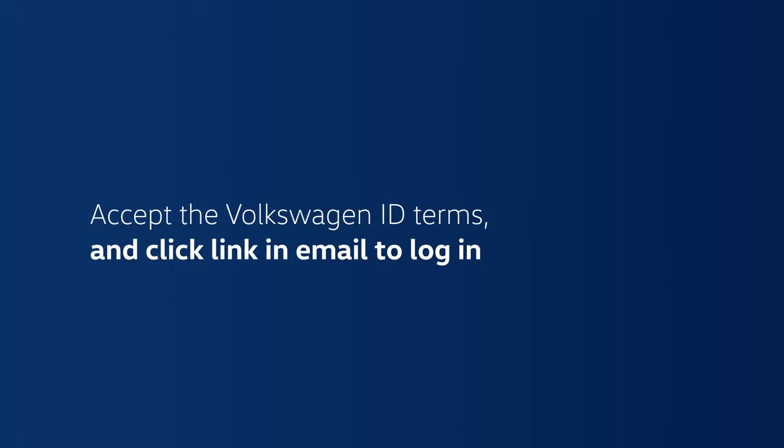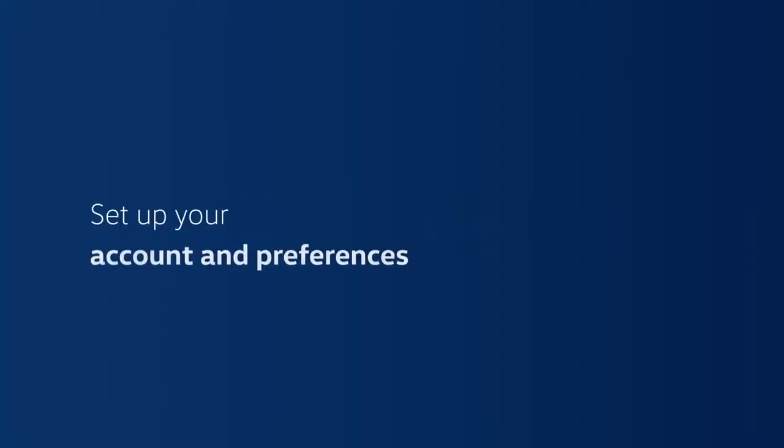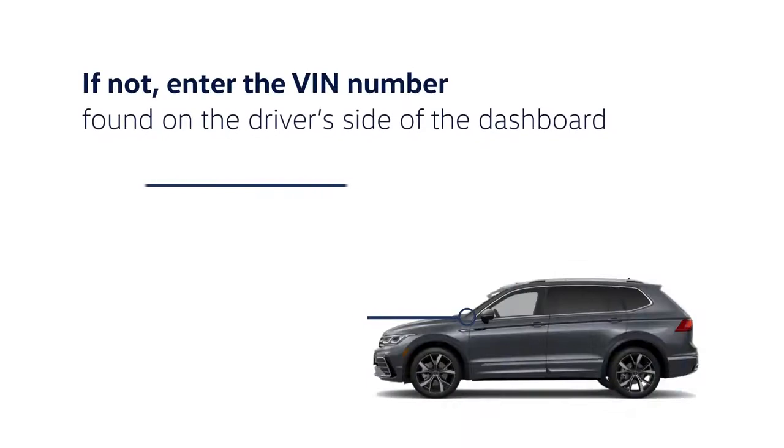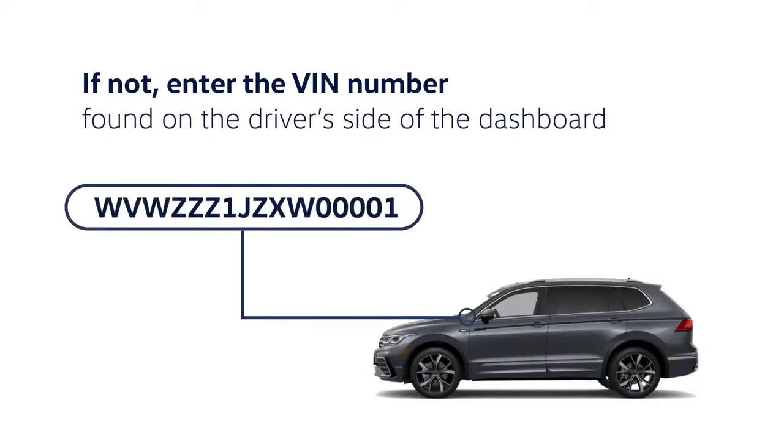Once you accept the Volkswagen ID terms, you'll get an email with a link to the login screen. There you'll be guided through setting up your account and preferences. Your new Volkswagen should show up automatically. If not, enter the VIN found on the driver's side of the dashboard. You can see it through your windshield.